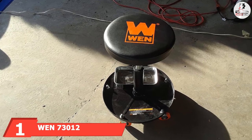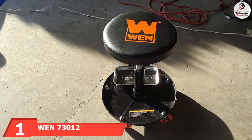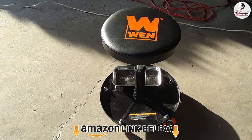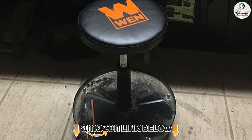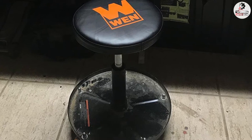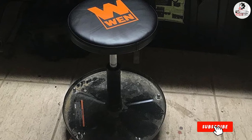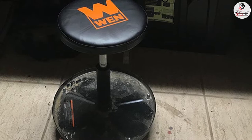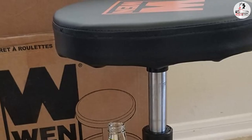At the first position of our list, we have the WEN 73012 Pneumatic Rolling Mechanic Stool Seat. The first creeper seat we have picked is the 73012 model by WEN, a rolling mechanic stool with a soft padded seat. It can't get any more basic than this. Nonetheless, the multi-layered 1-1/2 inch thick padding wrapped in vinyl will ensure optimum comfort even during an extended period.